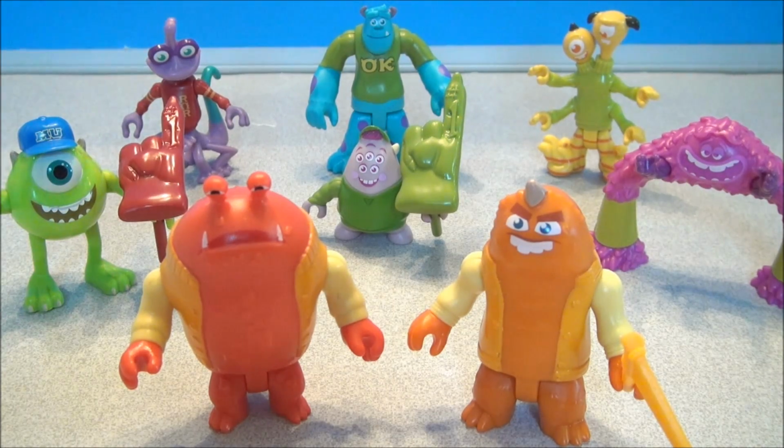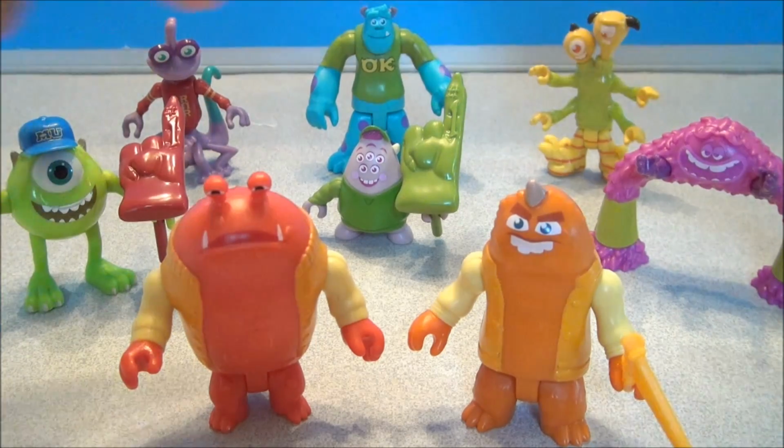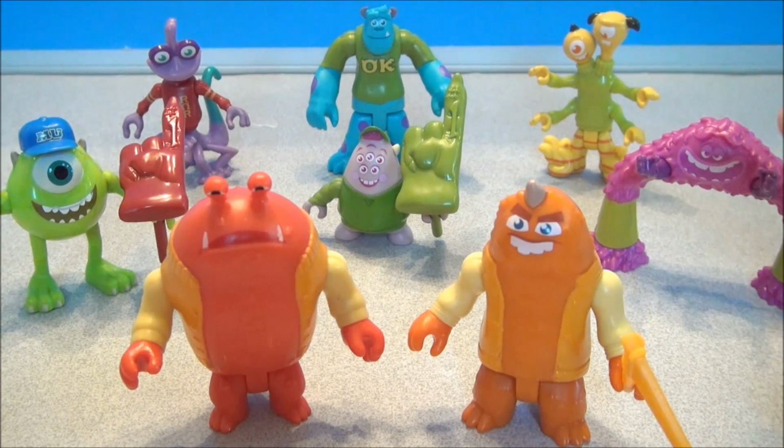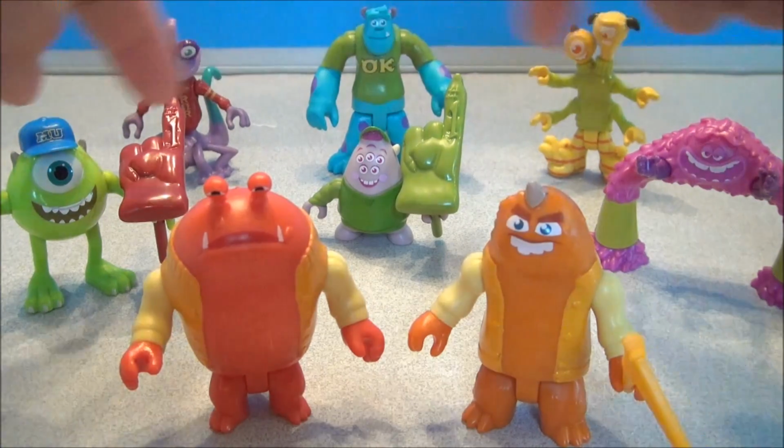This is Disney Pixar's Imaginext series, Big Red and George. This is all the figures that I have. I believe there are a couple more sets of these, so I may add those at a later date, but for right now, this is my little group shot.